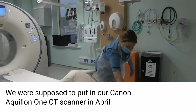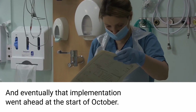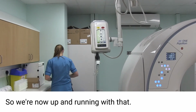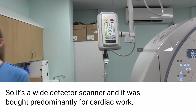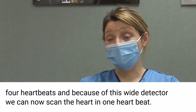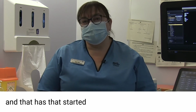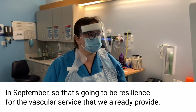We were supposed to put in our Canon Aquilion 1 CT scanner in April, and the implementation eventually went ahead at the start of October, so we're now up and running with that. It's a wide detector scanner, and it was bought predominantly for cardiac work, which is absolutely brilliant. It has a 16 centimetre wide detector. In our previous scanners, we would scan the heart in 4 heartbeats. And because of this wide detector, we can now scan the heart in 1 heartbeat. We're also training an existing sonographer in carotid Dopplers, and that started in September. So that's going to be resilience for the vascular service that we already provide.